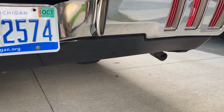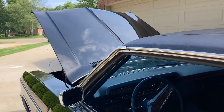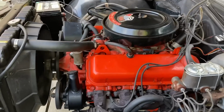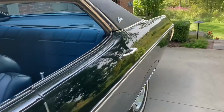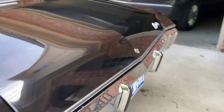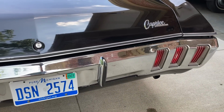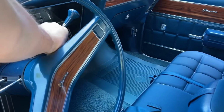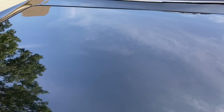Just a great sounding V8. Idles so smoothly. Listen to that burble. Don't need a radio in these cars. Just listen to the exhaust. And yeah, it uses some gas, shall we say, but it's not bad. On the freeway, it gets about 15. Around town, 8 to 10, not great.